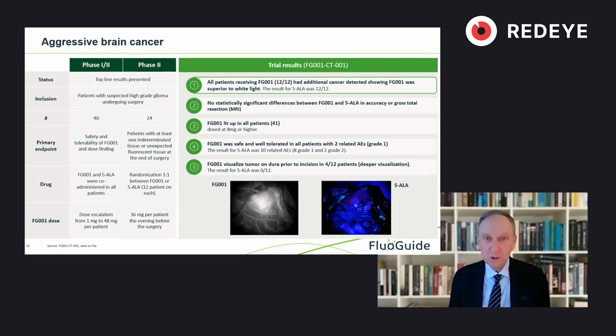So the results were that all patients receiving FG001 had additional cancer detected. So we did something good for the patients, at least on removal of cancer. More cancer was removed, or you could say cancer was overlooked when using white light. And that was in 100% of the cases. This was the same for 5-ALA. And there was no statistical difference between the two in accuracy of gross total resection.